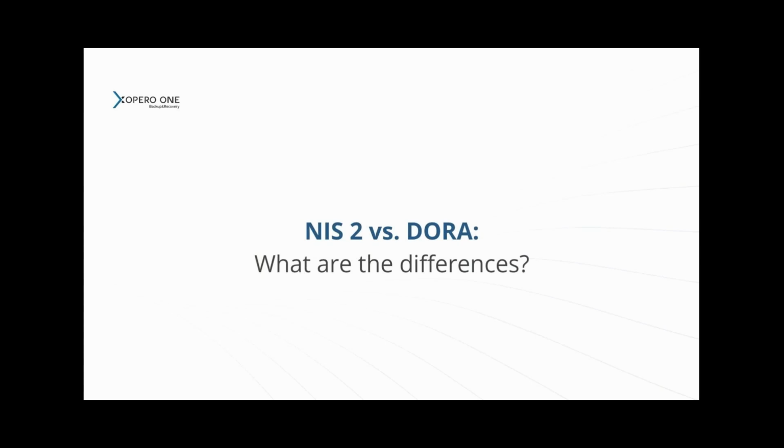It's important to stress that the Network and Information Security directive, what we call NIS2, is a directive, whereas the Digital Operational Resilience Act, which we call DORA, is a regulation. You may think that this is trivial legal lingo, but there's a real difference. So what are the main differences?